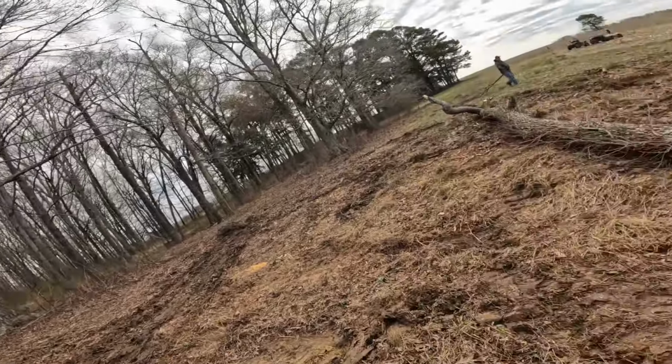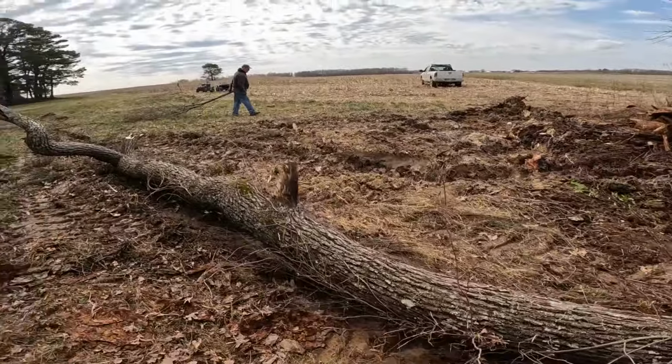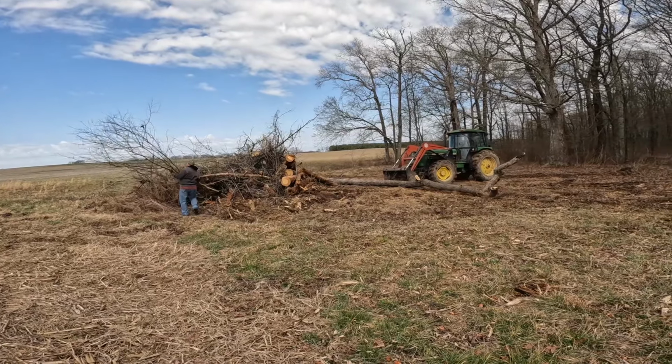We voted and we're not cutting this one because too much poison oak on it, and it's alive and starting to leaf out. So we'll push her in the pile and we may cut it again once it's up there, but I don't feel like itching tomorrow or for a week or getting a shot. So we'll shove her up in there like that. We'll watch it on fire and go from there.